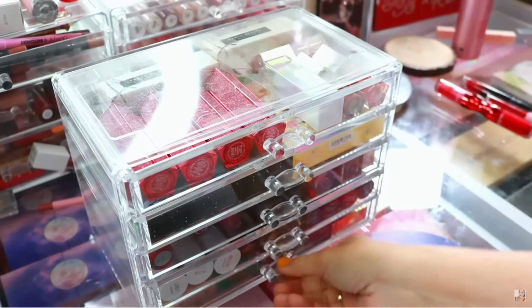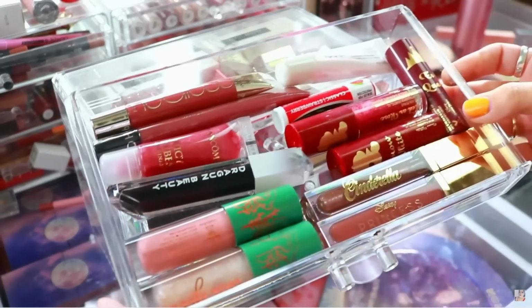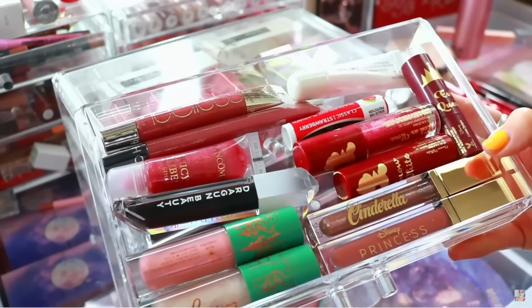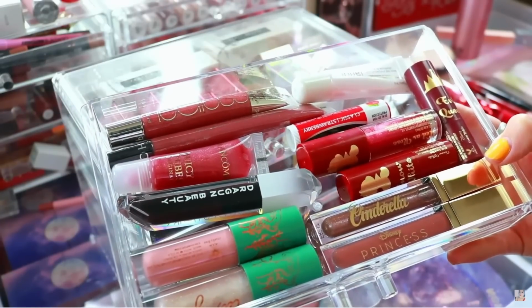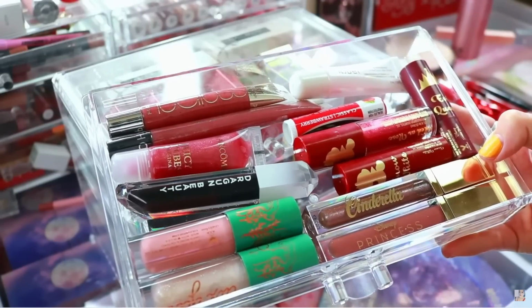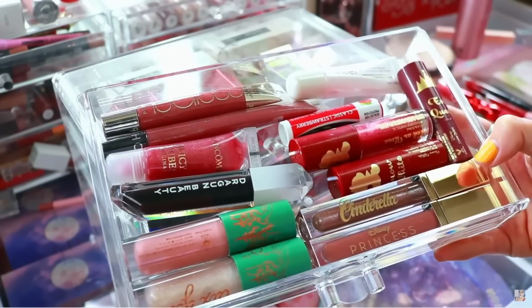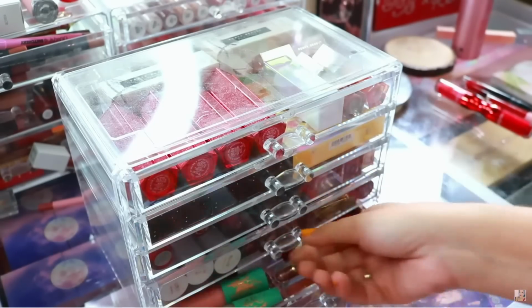Alrighty. So we're going to start with the bottom drawer right here. The bottom drawer just has miscellaneous stuff in here. It has Dragon Beauty. It has Robbie Christie. It has Cinderella from Sigma. It has a chapstick. It has some juicy glosses right here. Ooh. Okay, maybe this is not going to be as easy as I thought it was. Let's go to this drawer first.